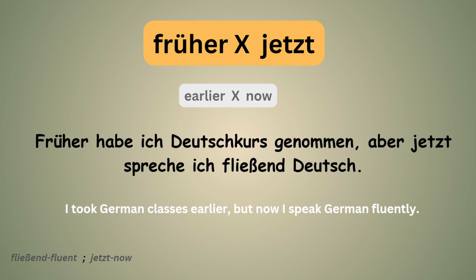The first pair of opposites is früher und jetzt. Früher means earlier and jetzt means now. An example: Früher habe ich Deutschkurs genommen, aber jetzt spreche ich fließend Deutsch. I took German classes earlier, but now I speak German fluently.